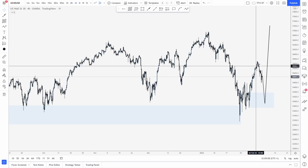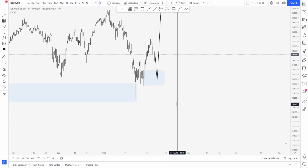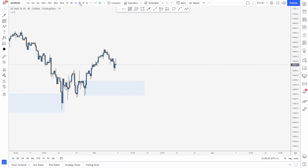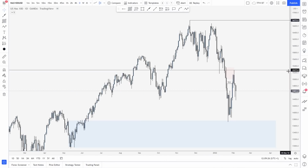I'm pretty bullish. As long as we remain above this little pullback right there, then I'm of course gonna remain bullish. But if we start shifting to the downside right now, breaking below this supply, then of course we can start expecting a new drop to the downside. So I am bullish. US30 looks bullish. We also see a little bit of a recovery on Nasdaq.